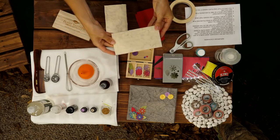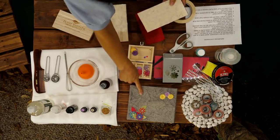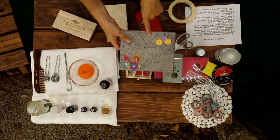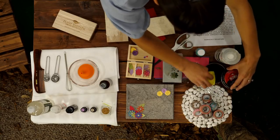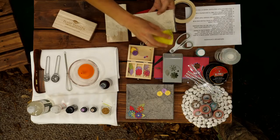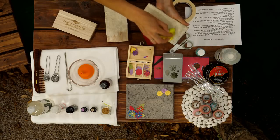I keep going back. I'm sorry, guys. The whole box. Okay, and then to get it this dark, it kind of looks like concrete or rocks or something. It's super cool. You're going to use a shoe polish, and then you're just going to apply the shoe polish, and you can make it as light or as dark as you want.